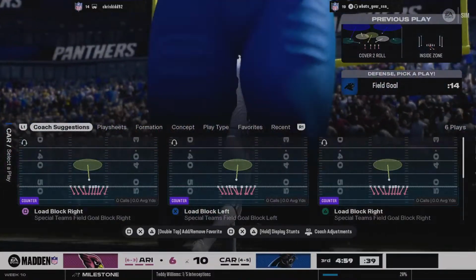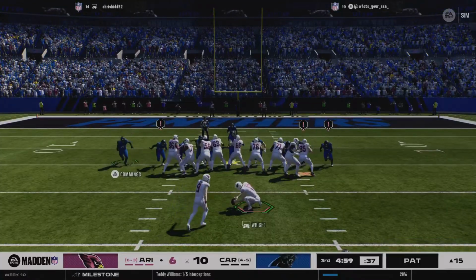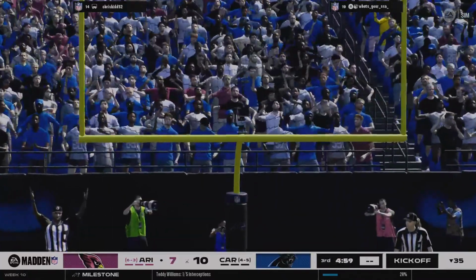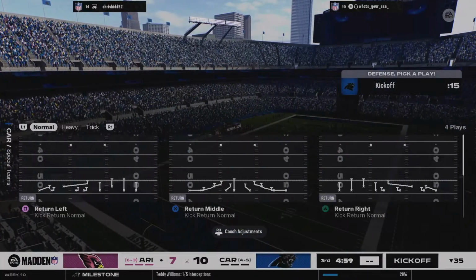And he is in. Trey Benson, touchdown, Arizona. Blake Grupe comes on for the extra point. It's up and through. And the Cardinals are on the board. It's 10-7.